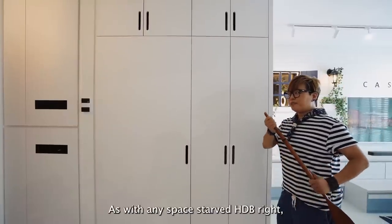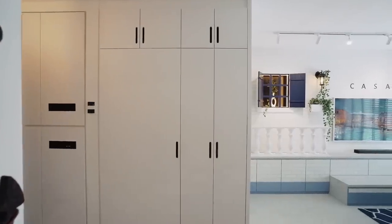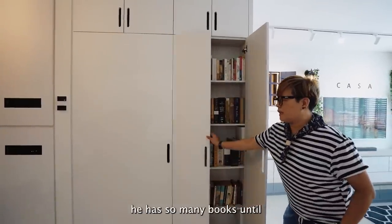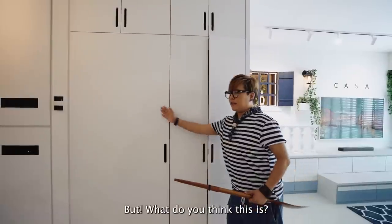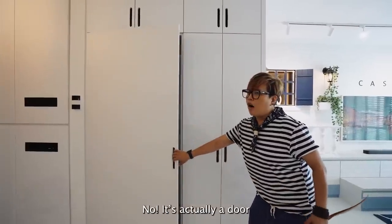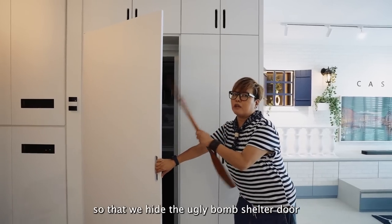As with any small space in an HDB, storage is so important. So whenever we have space, we create storage. My client has so many books that we have to create this storage. But what do you think this is? You would think it's another storage, right? Nah, it's actually a door to the bomb shelter, so that we hide the ugly bomb shelter doors.